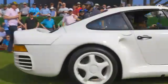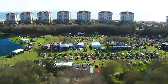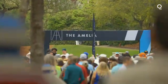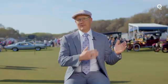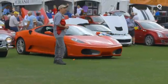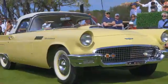The prestigious Amelia Island Concours d'Elegance, held annually in sunny Amelia Island, Florida, is one of them. It's a long tradition in the automotive world where the best vintage cars come together with some of the coolest new cars for people to see, experience, smell, and probably not touch, but it's a competition.